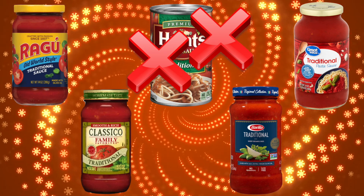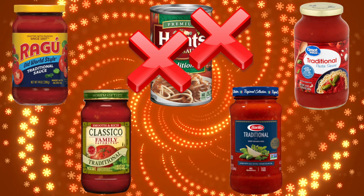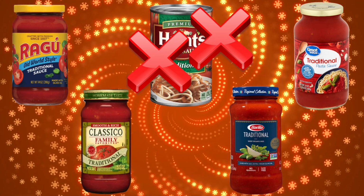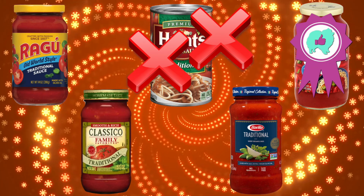All right, guys, now our favorite of the week. So for me, this is going to be a shocker because I did not expect this, okay? It's going to be the Great Value. The Great Value won for me.